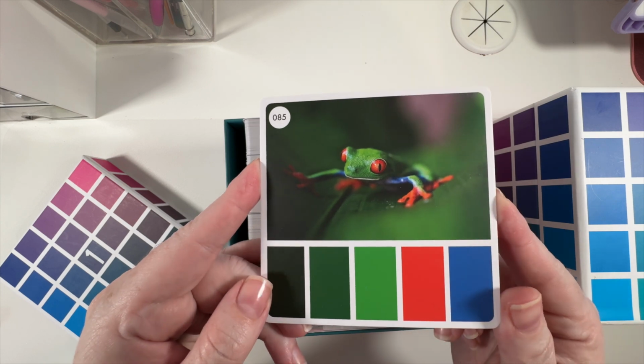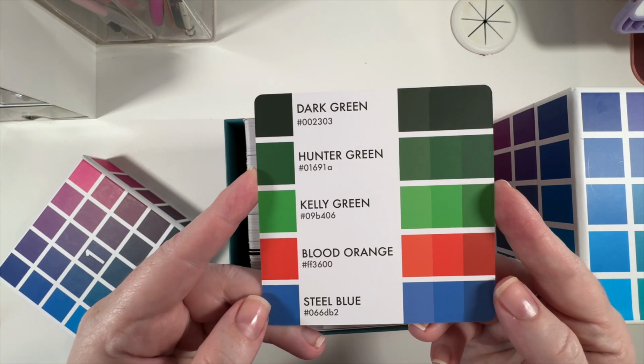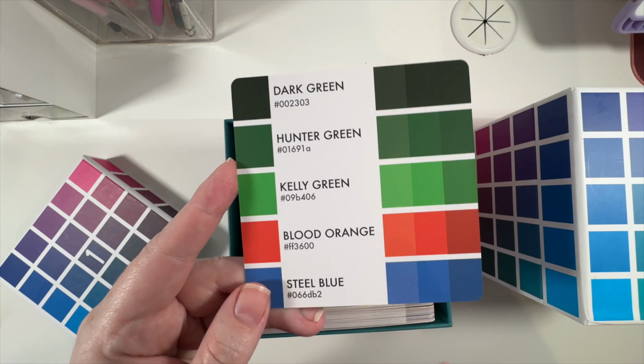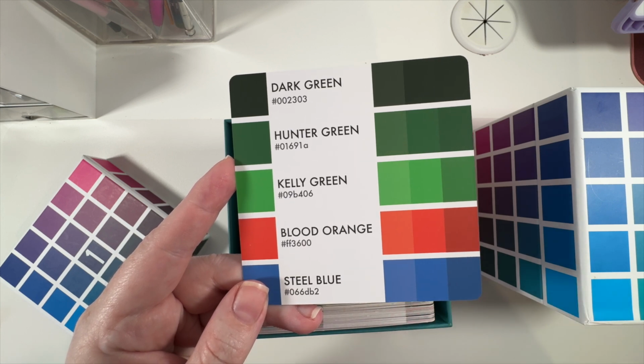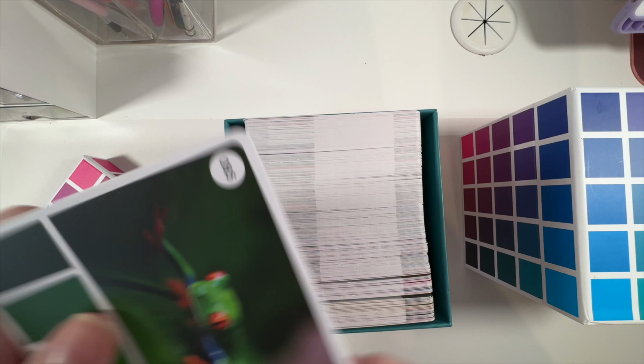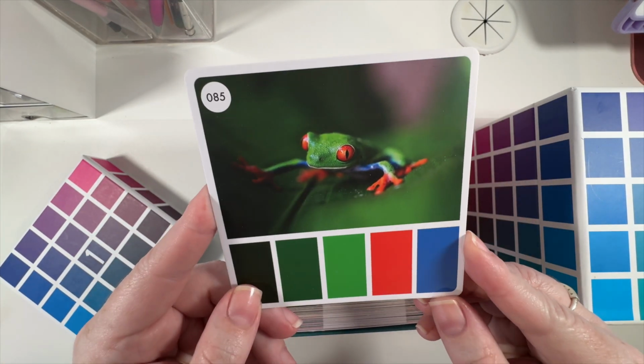There is a card with an inspiration image, then you have your colour palette, and on the back it gives you a breakdown of the colours. You have the colour, a lighter version of the colour, and a darker version of the colour, and they're just a great way to perhaps put together some colours that you might not have thought of.